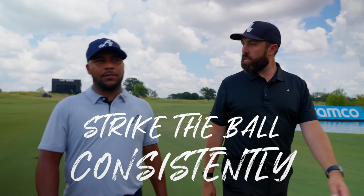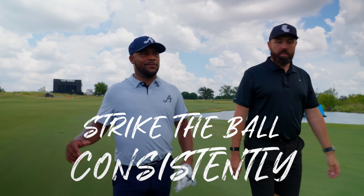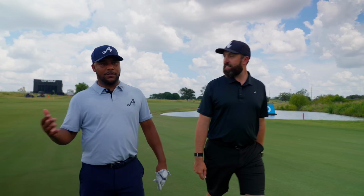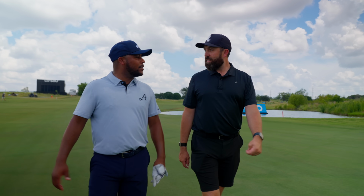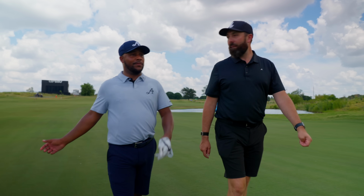I would consider myself a range rat as a kid. So if I'm hitting 200 more balls than you, I have a better chance. As a professional, I think you just don't have time. I have two kids, which makes it difficult. If I go to the range with my kid, I have a better chance of getting hit by him than hitting more golf balls.